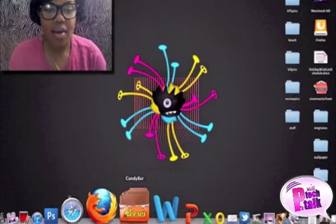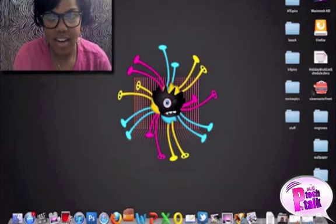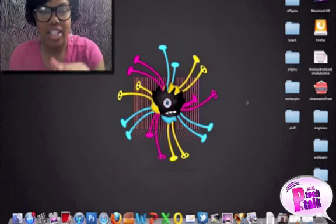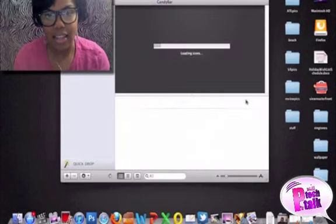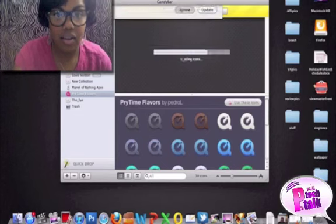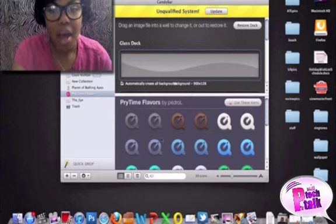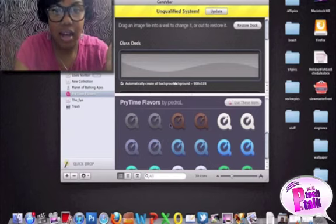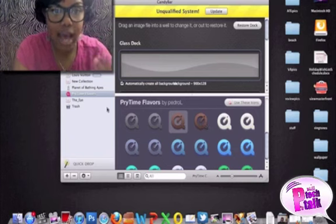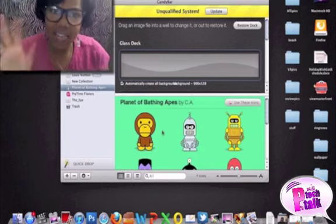Candy Bar. This is really interesting. If you see that ViewMaster right here, it's basically how you can change the icons in your dock. I love it. You can download icons from different sources, and I'll do that later. But let's see. Oh, I definitely need to update it. I haven't used it in a long time. But I definitely downloaded different icons for QuickTime and things like that. I love these little icons right here, so I'll definitely start using it again.